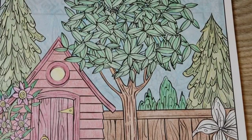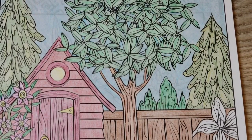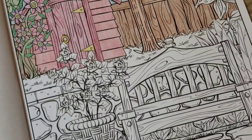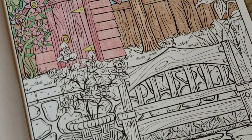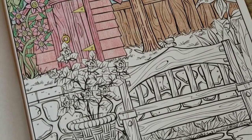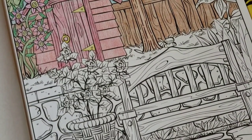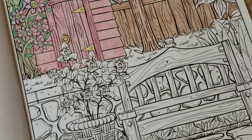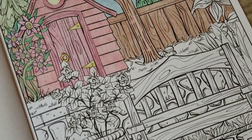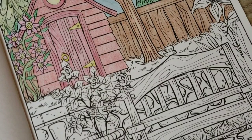Okay, we got our sky done. Dokie, we are rocking right along. I don't know what color I dropped. Oh, it was the yellow. Let me bend over and get it. Oh, bending over hurts. And it was the non-mellow yellow. Non-mellow yellow. That's cute.